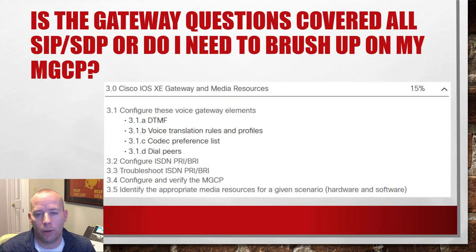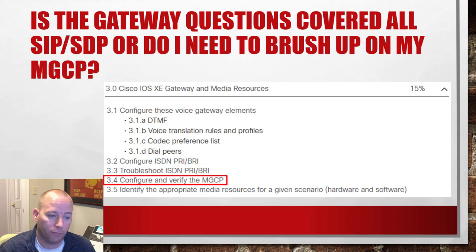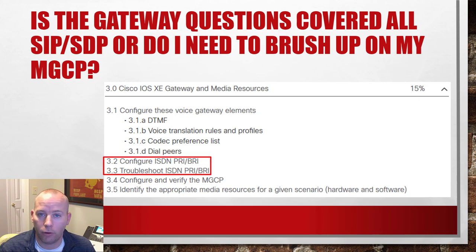Right, so now we go on to: are the gateway questions covered all in SIP and SDP, or do I need to brush up on my MGCP? To answer this question, I went straight to the blueprint. You can see here that they do talk about configure and verify MGCP. They also still have ISDN technologies on there for PRI and BRI.